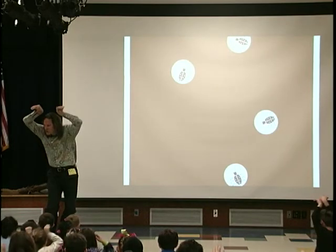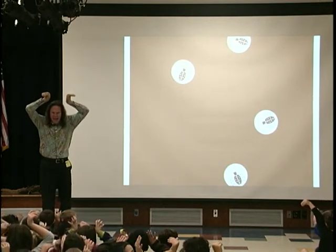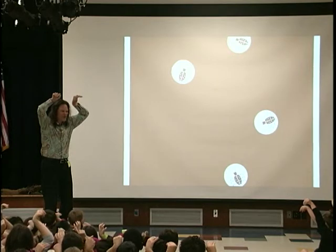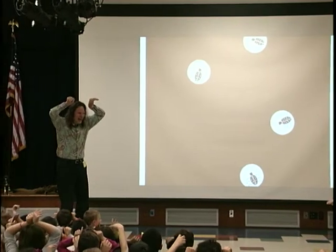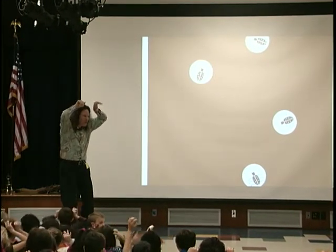Let's turn into the beetles again. The beetles are called Asian longhorned beetles. Everyone say Asian. Asian. Longhorned. Longhorned. Beetles. Beetles. You can eat the tree as the beetle.